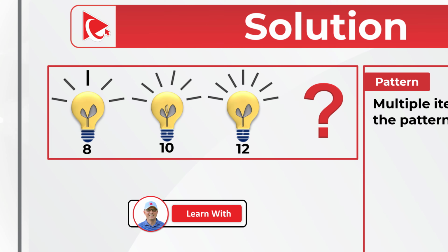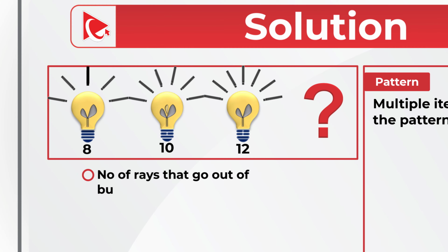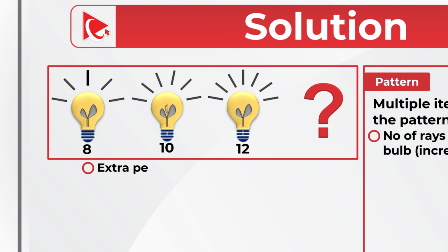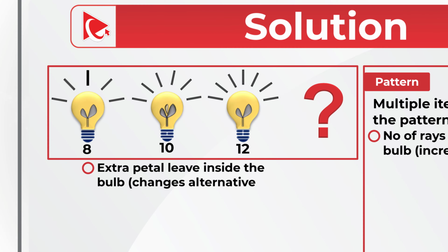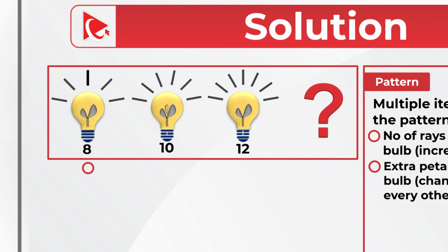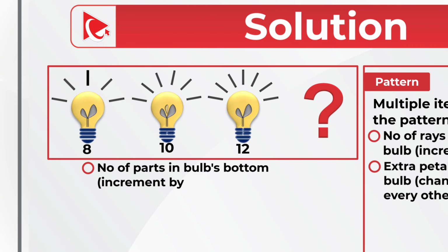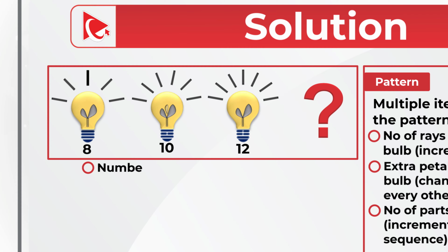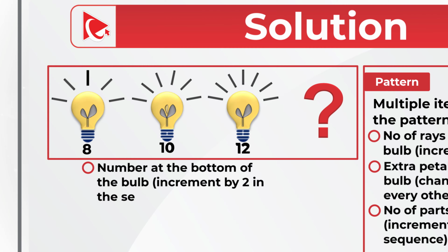Let's look at each pattern individually. Number of rays that go out of bulb increase incrementally. Extra petal leaf inside the bulb changes alternatively with every other bulb. The third pattern is that the number of parts in the bulb's bottom increments by 1 in the sequence. And then the last 4th pattern is that the number at the bottom of the bulb increments by 2 in the sequence.